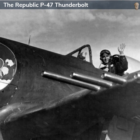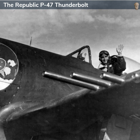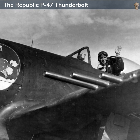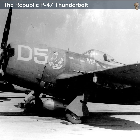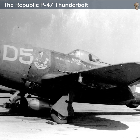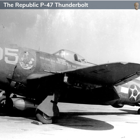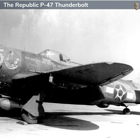However, the Thunderbolt's range limitations initially restricted it from escorting bombers all the way to some distant targets. The introduction of drop tanks, external fuel containers that could be jettisoned when empty, extended the P-47's range and alleviated this issue. This adaptation allowed the Thunderbolt to maintain its protective role in the later stages of the war and ensure the safety of the bomber formations.